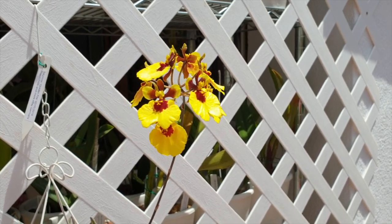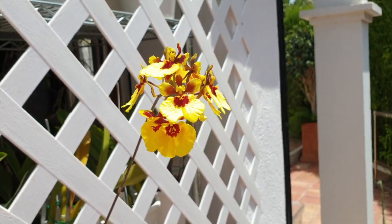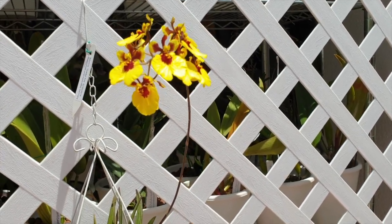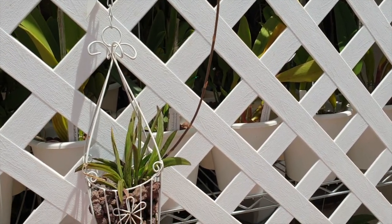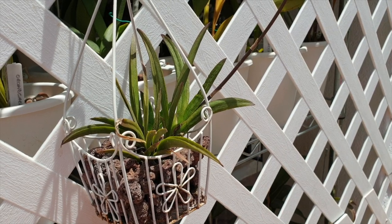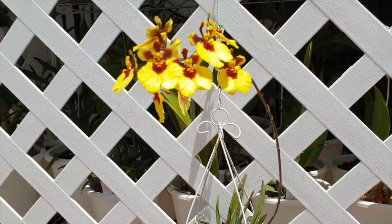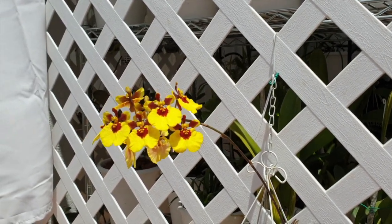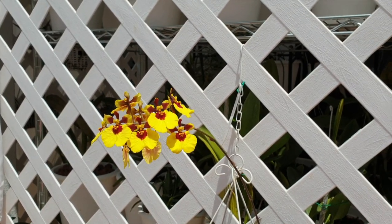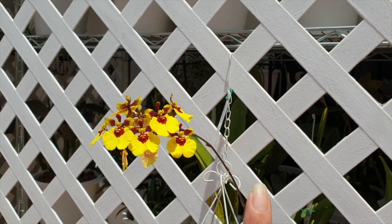So DJ Shop 189, there you go. That is Tolumnia Golden Fire, first time blooming. And I think it's a very, very fitting name. I have her in my Tolumnia typical setup of a little wire basket and just lava rock. And she's doing really nicely. One of the strong ones. It started out very weak, but it has since picked up. And look at this now. Absolutely gorgeous. So DJ Shop 189, thank you so much for being here. I really, really appreciate it. Tolumnia Golden Fire, all yours.